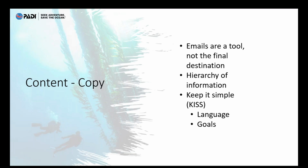A basic rule of thumb when writing email copy is to keep it simple, or if you like to use the KISS acronym, it's up there. This applies to all elements of the copy. Use friendly and informal language to inspire your reader to take whatever action it is that you want them to take. Keep the goal of the email simple. Don't overwhelm your reader with too many options.